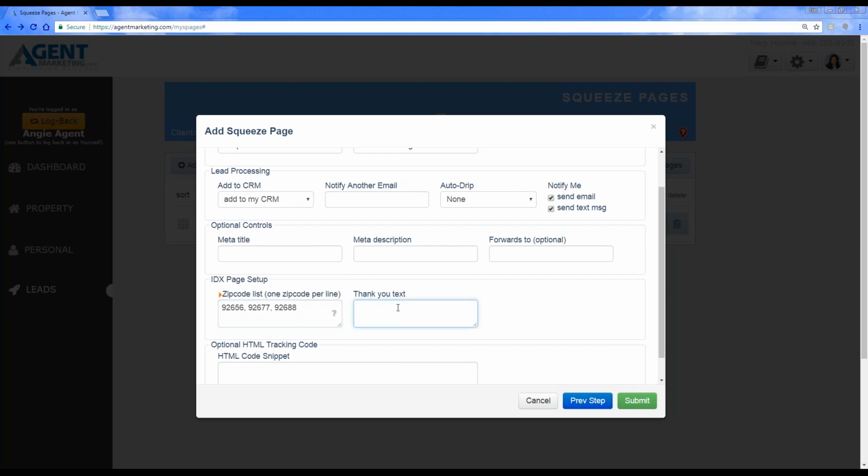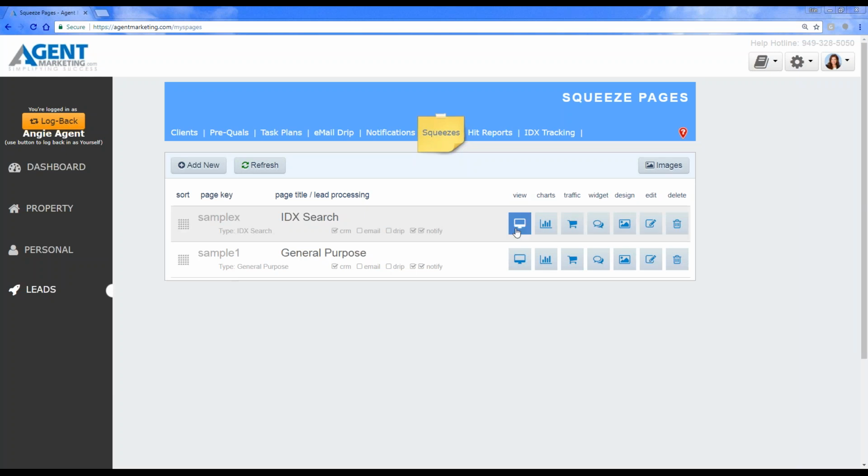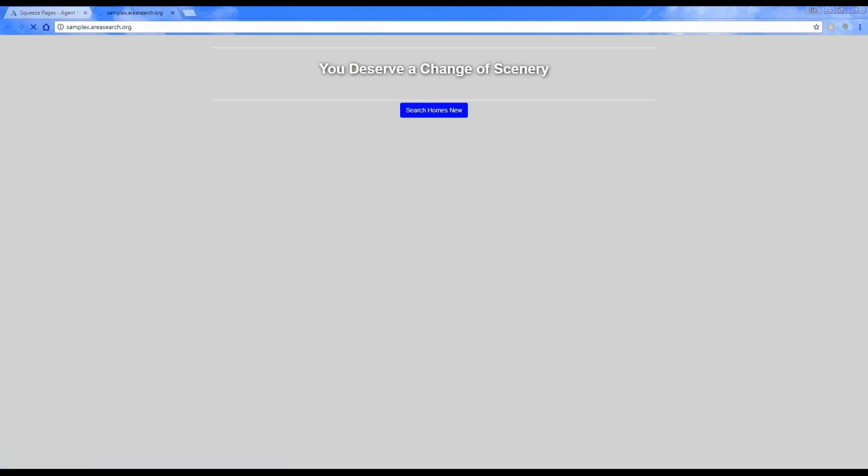So I can choose to do all of this, and then you can have a thank you text. So you can say, thank you for filling out the information. I'll send you more info shortly, or whatever you want it to say. So then I can hit submit here. And now I have my IDX search one done too. So when I click on this, I'll show you what this one looks like.